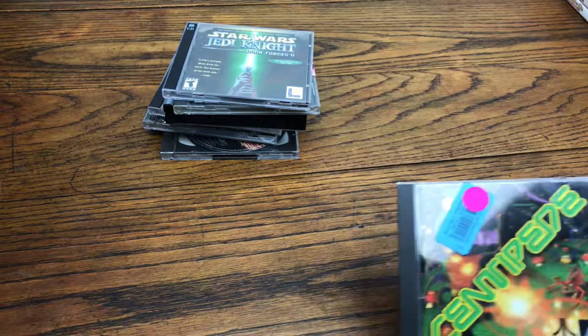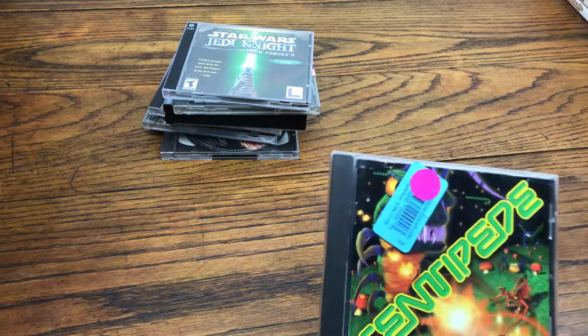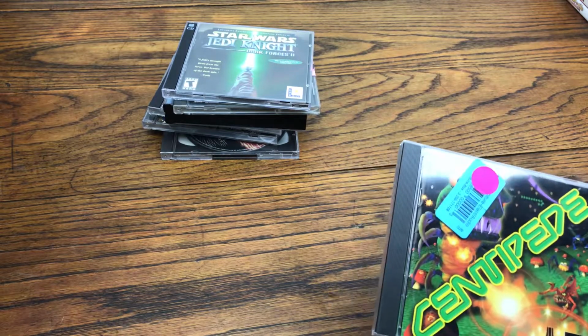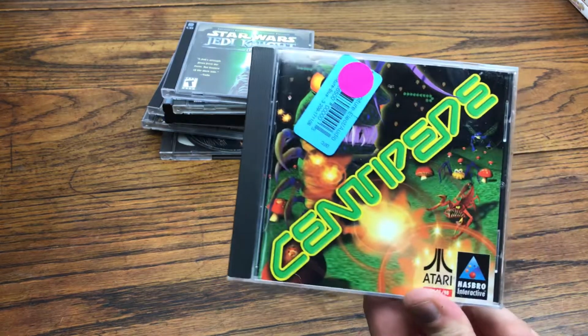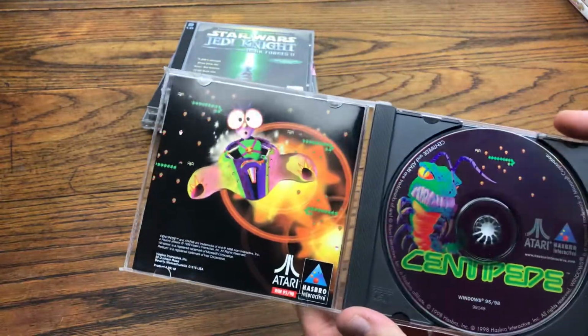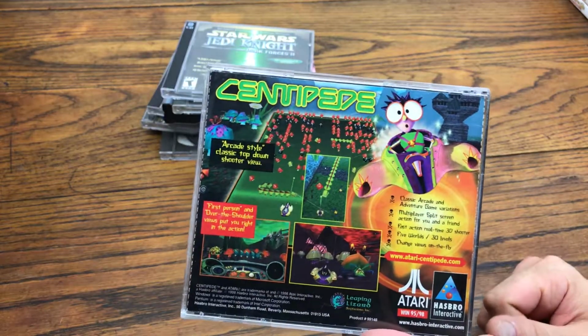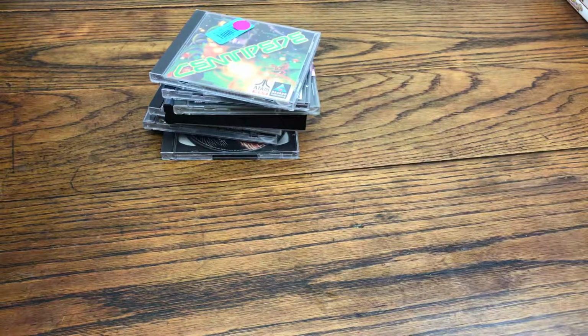I kind of organized them a little bit, just by system roughly, or at least current with PC stuff and current and vintage for the games. So we got Centipede here by Atari. This is a Windows 95 game as well. We got the disc and the manual. There's some action shots from the game.